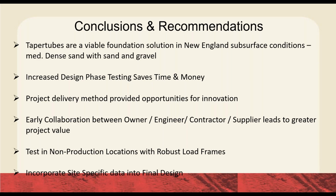It also clearly shows the collaboration between the owner, RIDOT, the engineer, AECOM, the design build contractors and suppliers. The taper tube folks were really important to this to help sell the idea, and the design build team was open to that because they had flexibility in their design approach.